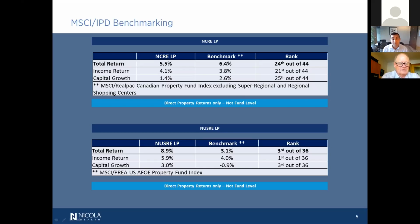And the income return is the first among participants, which is confirmed with our extremely strong rent collection results at over 95% since the start of COVID. So those have definitely helped the performance of our U.S. income fund. And I think too, we have a large allocation to multifamily, being 57%, and that portfolio has exceeded our expectations.